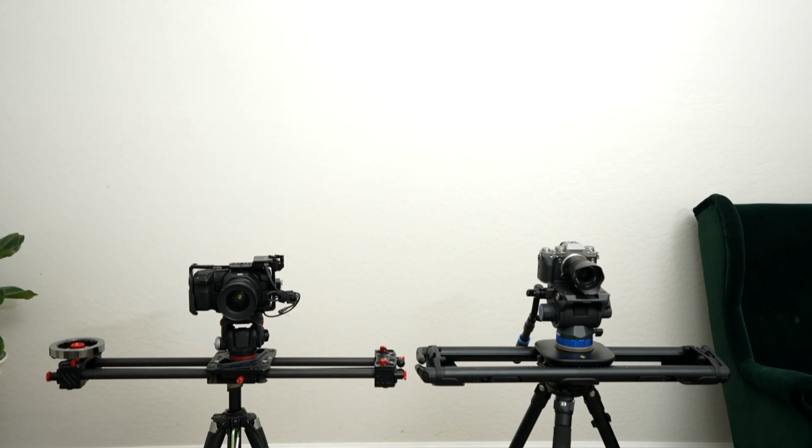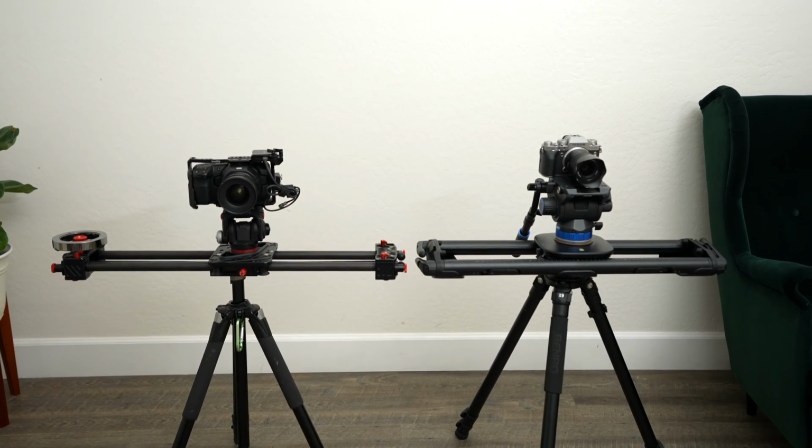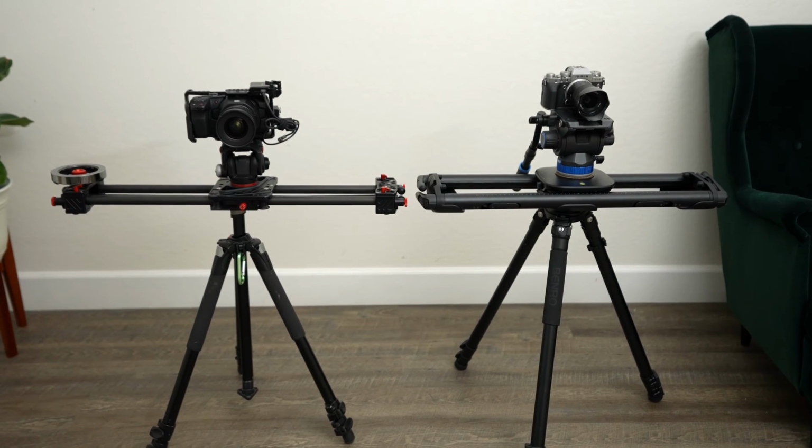In my opinion, these are two of the best professional camera sliders on the market today. And I've been using each of them for a couple years now. But here's the problem. They both get identically smooth slider shots, and one of them costs about half as much as the other. So let's take a look at the pros and cons of each so you can decide which one's best for you.